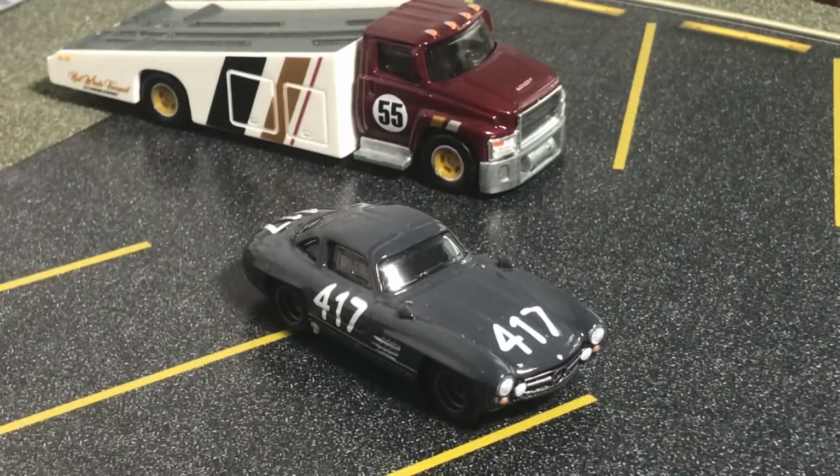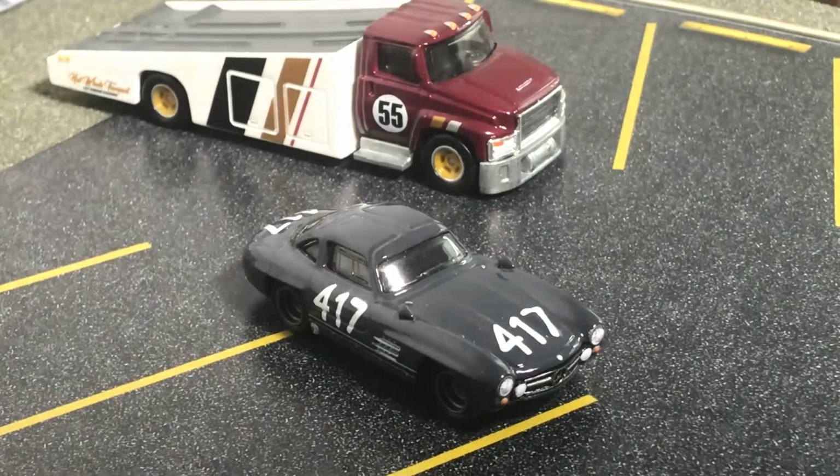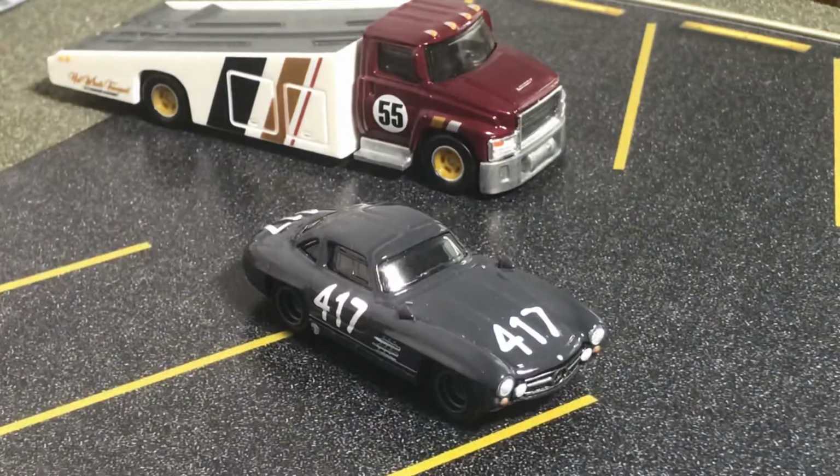Sir Stirling Moss, or was it just Stirling Moss back then, won the race with another Mercedes. Was the SLR, right? Mercedes SLR. Don't quote me on that. Don't quote me on any of that. But this one won its class.